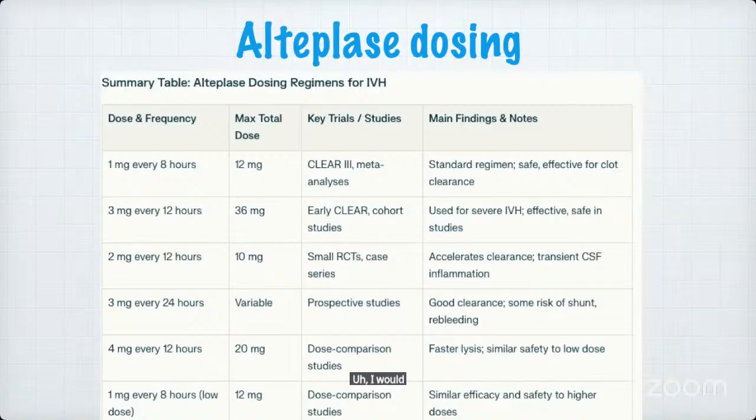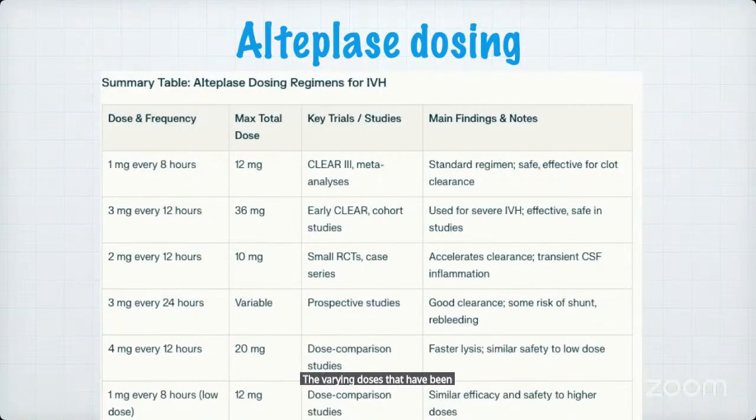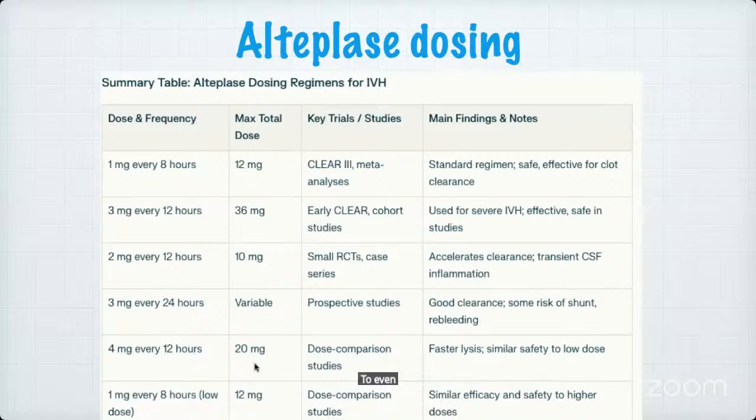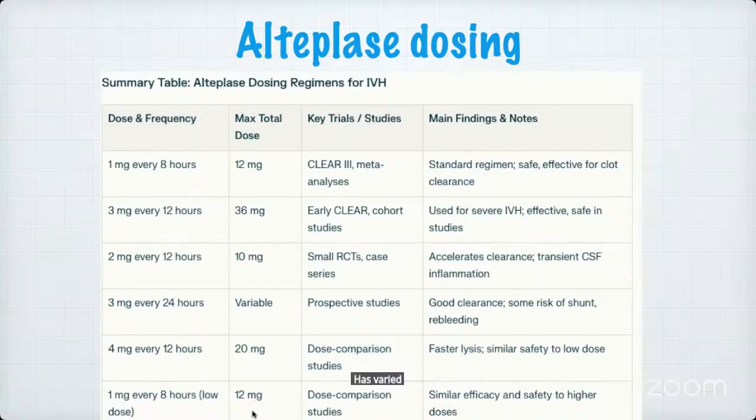I would like to confess here that I have used Perplexity to help me find the varying doses that have been included in various trials. And this is the alteplase dosing that I found. It ranges anywhere from 1 milligram every 8 hourly, which was used in the CLEAR III trial, to even 4 milligram 12 hourly with a max total dose of 20 milligrams. So you can see that the dose has varied considerably over multiple trials that have been published.